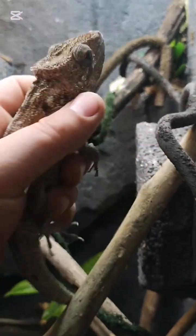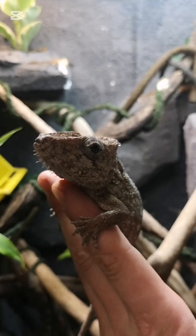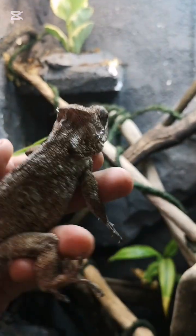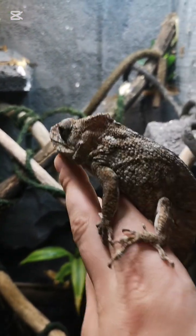This is a Cuban false chameleon. Now, the Cuba isn't false, although he is in Canada. The chameleon part is false. This isn't a chameleon in any way, shape, or form. They are both lizards, but that's about where it ends.